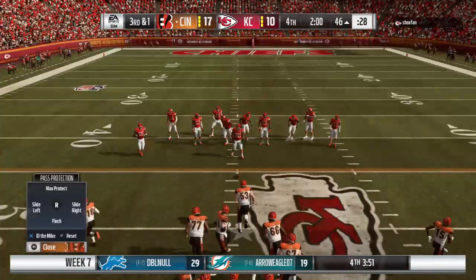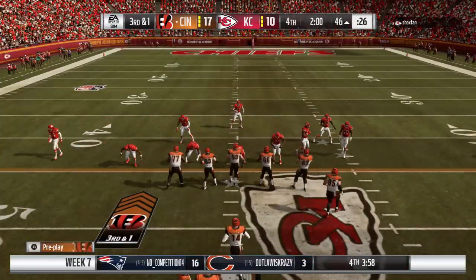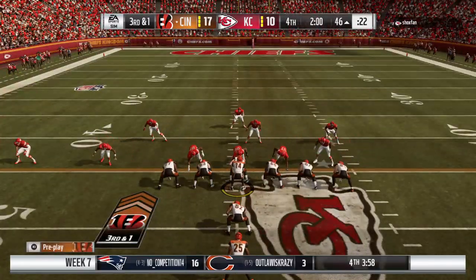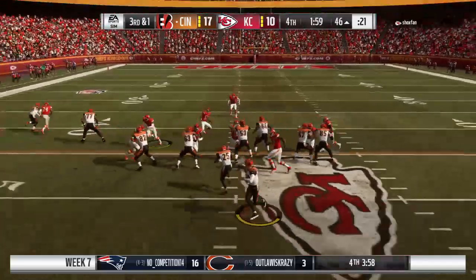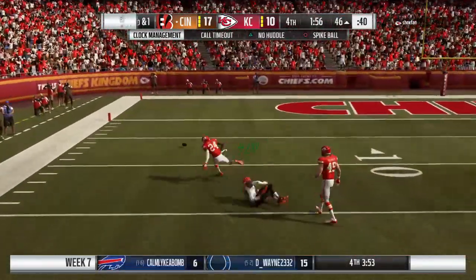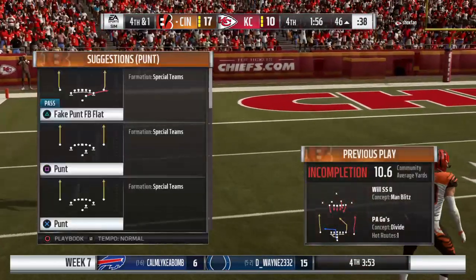Here we go, 3rd and 1. Gut check time on both sides. Andy Dalton. And it's incomplete. Took a shot, couldn't connect.